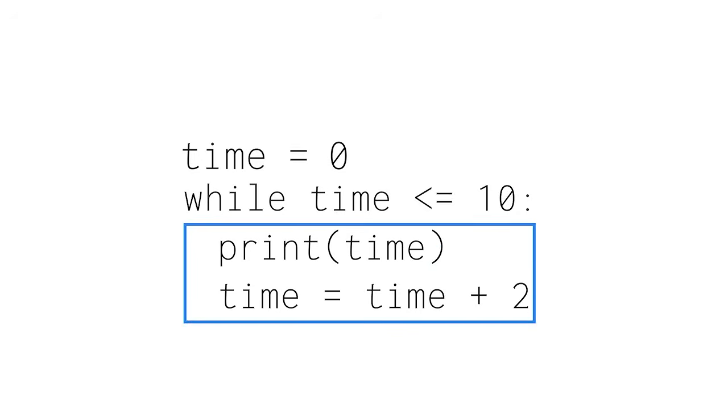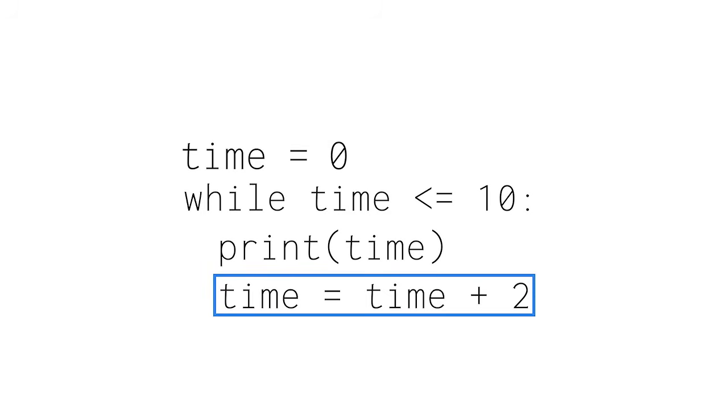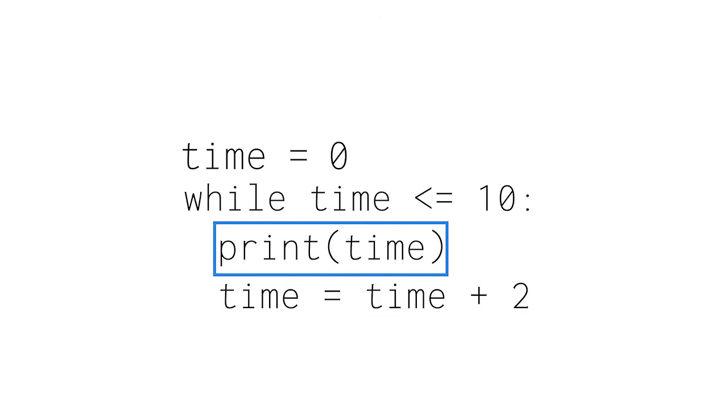Just like a for loop, a while loop has an indented body that consists of the actions to take while the loop iterates. The intention of this code is to print the value of a variable that represents the time and increase its value by 2 until it becomes greater than 10. This means the first action in this while loop is to simply print the current value of the time variable.